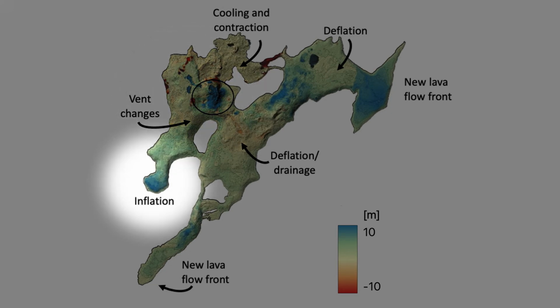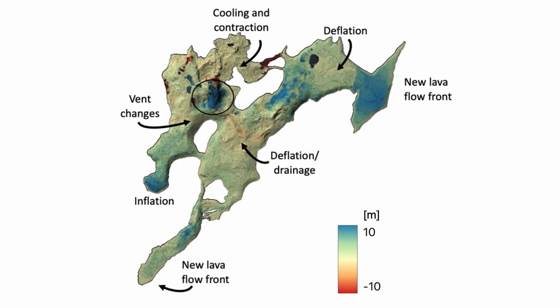So lavas can basically be inflating slowly, and it can be difficult to see, especially if you're observing a big area. In this case, we can see concentrated inflating at the southern end in Geldingadalur, which was quite important because that was an area situated just above some hiking paths below this valley, which was basically filled to the brim and about to spill out over the hiking path.